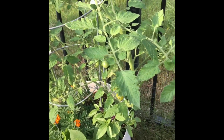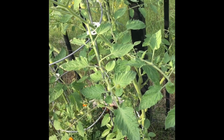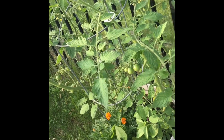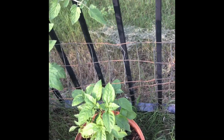I have a Malabar spinach growing there, a peace plant that's suffering, a basil, and a marigold. I think eventually I will take out that basil and put it in a pot. I will leave the marigold and maybe take out the Malabar spinach, basil again with pepper. That basil, I might take it out and put it in our pot.